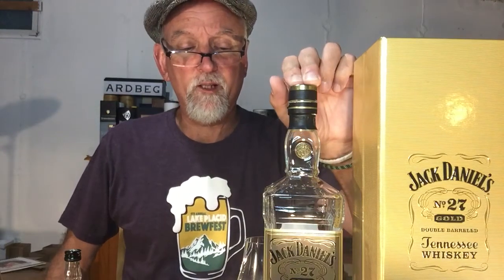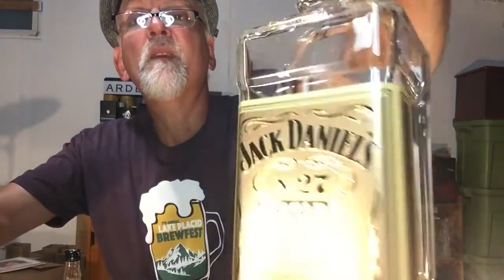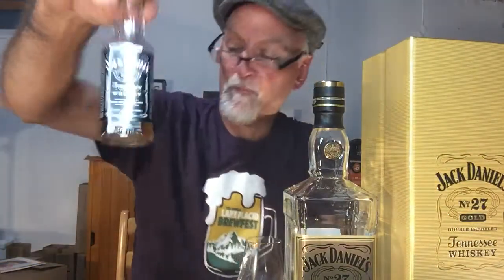Today we're doing something a little different, having a little fun, and we're going to compare and talk a little bit about Jack Daniel's number 27 in this fancy gold box that opens up like that, and this is the fancy bottle that's inside. And against the traditional Jack Daniel's number 7.